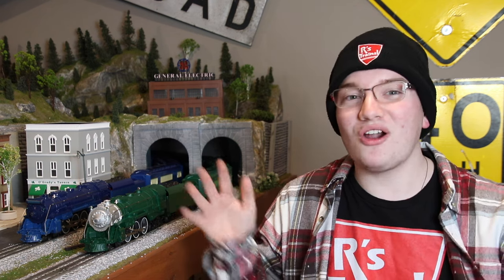For me, it's another connection to my grandfather who passed away, Bob Ward. The R in Ours Trains stands for Robert, his name there, but I'll be referring to him as Grampy, which is what I always called him.